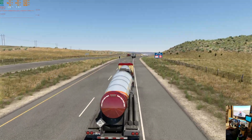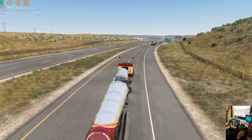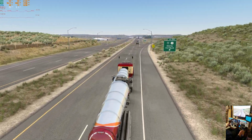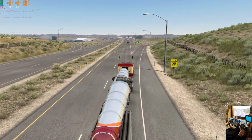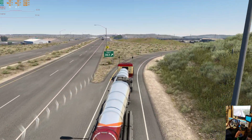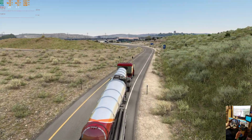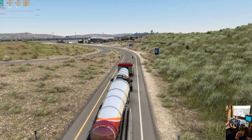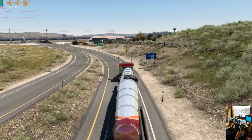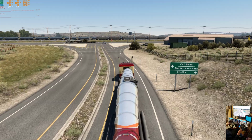It's too bad about the way you can't paint over chrome and have it look any good for some reason. Oh, I got the signal on and it's surging again. I gotta quit using that thing. Oh, it's doing it anyway without the signal on.